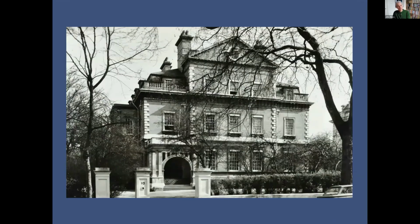And we can see the results of that success in the house that they bought in 1896. This is number 10 Kensington Palace Gardens. And for those of you who know London, this is now the area which is both on one side still embassy buildings, but otherwise known as Billionaires Row. And it was an absolutely vast mansion right in the centre of one of the most up-and-coming areas of London.